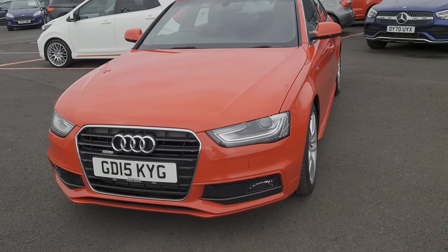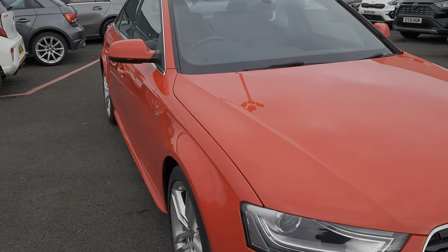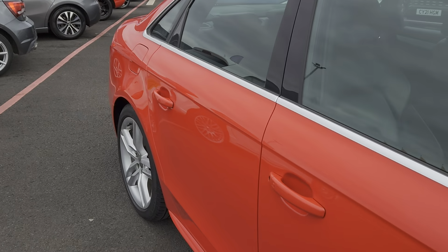As you can see, it is a stunning car. It's lovely to drive. Just to show you some of the details, I'll start off at the boot for you.